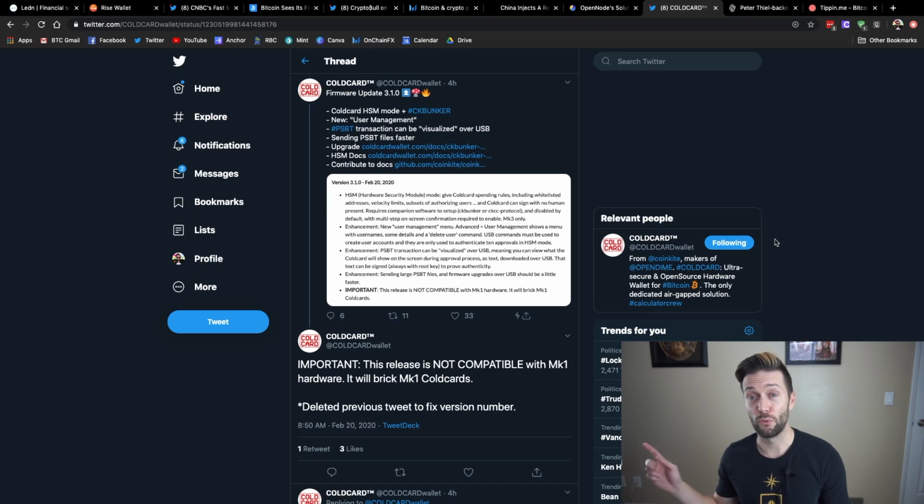But if you're running one of the original first devices, these new upgrades that allow certain things like user management, and they've got something called their bunker where you can automate payments without manual intervention, a bunch of other things. Not compatible with the Mark 1. In fact, it will brick the device. Now, I'm not a huge fan of it bricking the device, but I do understand the lack of compatibility with the new updates with the old devices, because a lot of these functions that are being updated, when it comes to previous models, namely the Mark 1, there's not enough RAM and computing power in the device to handle these advanced functions.